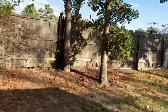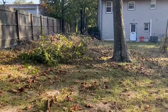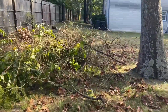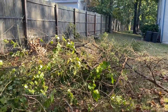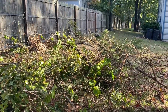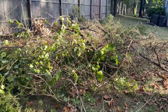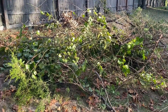And I cut down some tree branches. This was by far the hardest branches. It was easy to cut them, but to pull them out, I mean, I was cutting branches and they wouldn't even fall to the ground. They were so enraptured in the thorns. So I'm gonna have to cut these down, drag them out to the street for the city to pick them up.